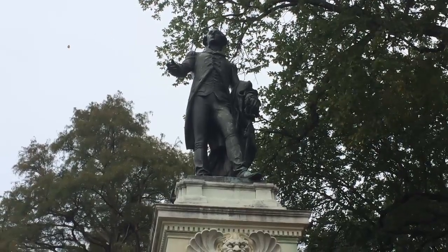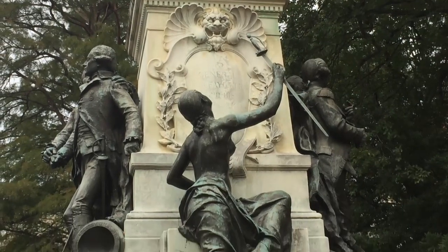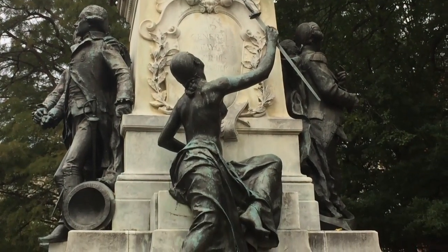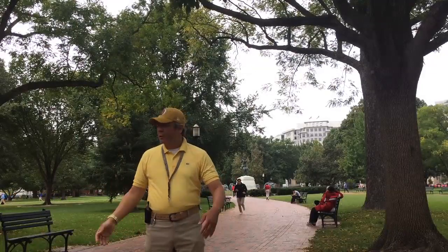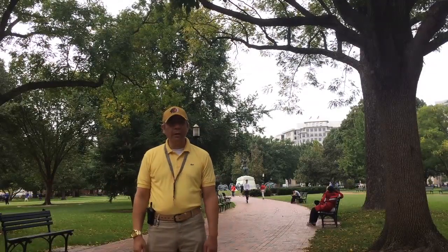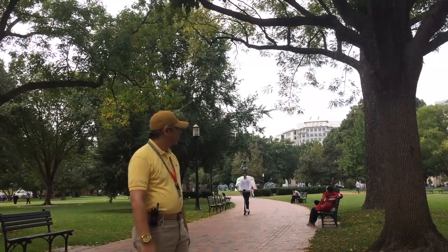And Lafayette Square used to be part of the White House. It used to be part and parcel of the White House until they opened it up and moved the fence over there. They opened it up to the public sometime in the 19th century. Lafayette Square.